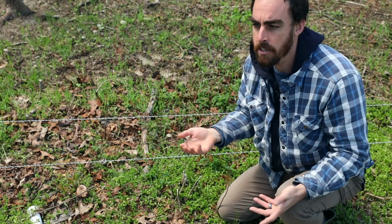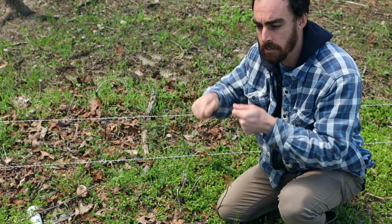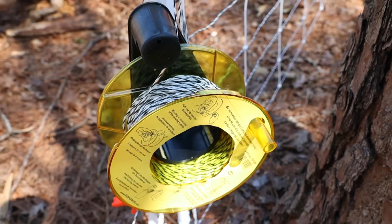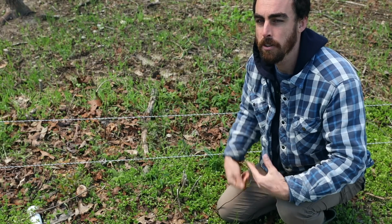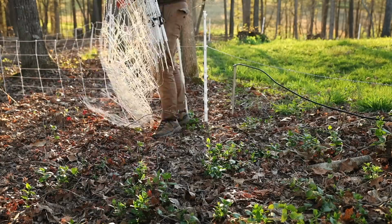I think it also makes sense to use reels so that you can reel it back in. So you reel it out, string it up, and then when you're ready to move it, you just reel it back in and reset it up again. So it will just take longer than using the netting.